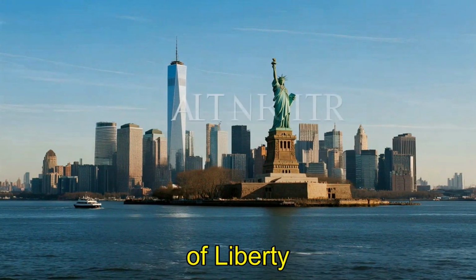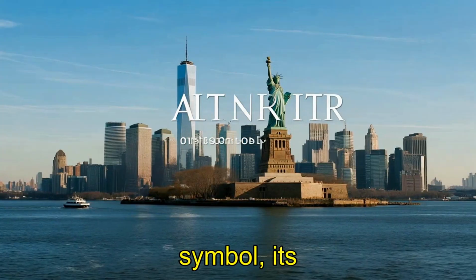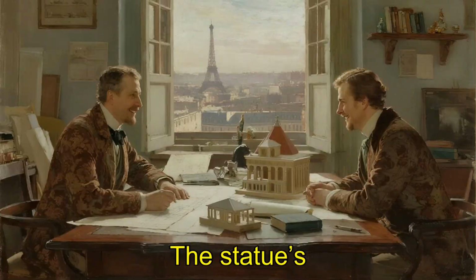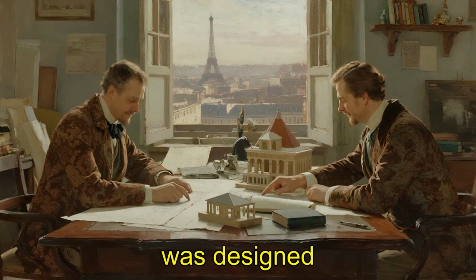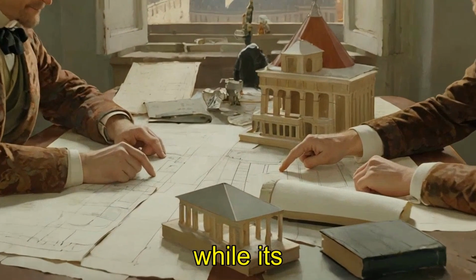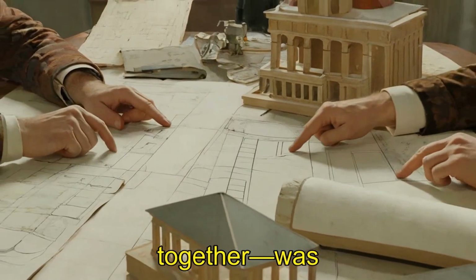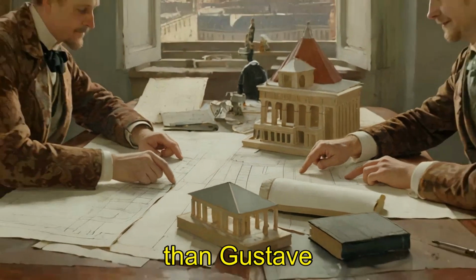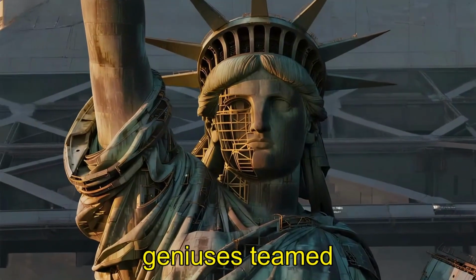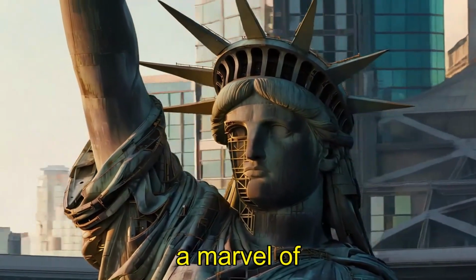Take the Statue of Liberty, for example. As America's most iconic symbol, its story of cross-border collaboration is unknown to many. The statue's copper exterior was designed by the famous French sculptor Frédéric-Auguste Bartholdi, while its internal iron framework, the structure that holds the statue together, was engineered by none other than Gustave Eiffel, the mastermind behind the Eiffel Tower. These two geniuses teamed up to create a statue that's both a work of art and a marvel of engineering.